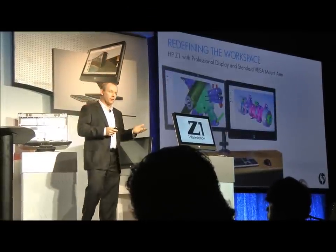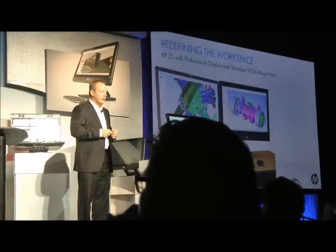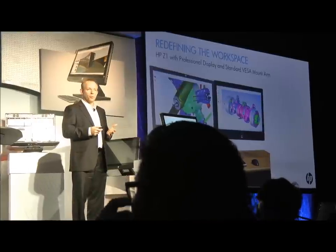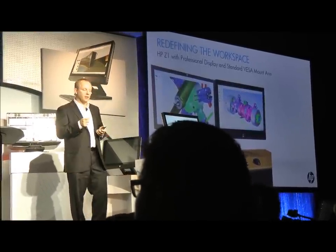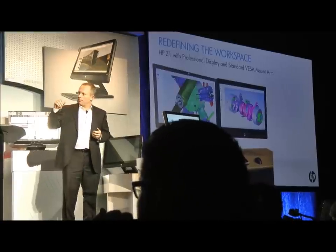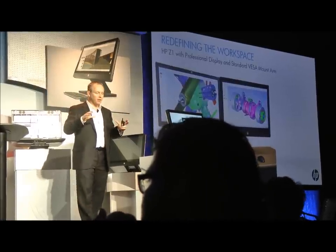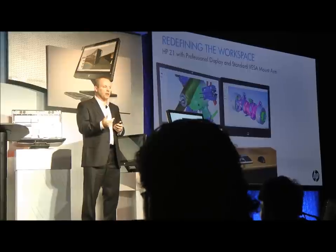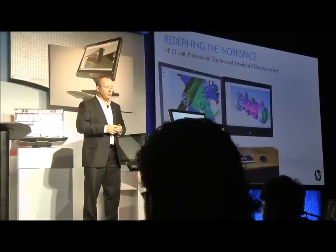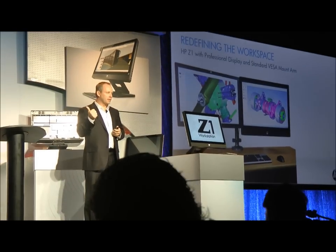So think about the workspace, that cluttered cubicle, or just engineers working side by side. We really feel that the Z1 is going to redefine the workspace. I think you'll see this in the experience zones later. Here you see a picture of a dual 27-inch display, Jim's favorite setup. When we show this to customers, there's been a handful of trusted customers that we've shared this concept with. This setup gets them excited.